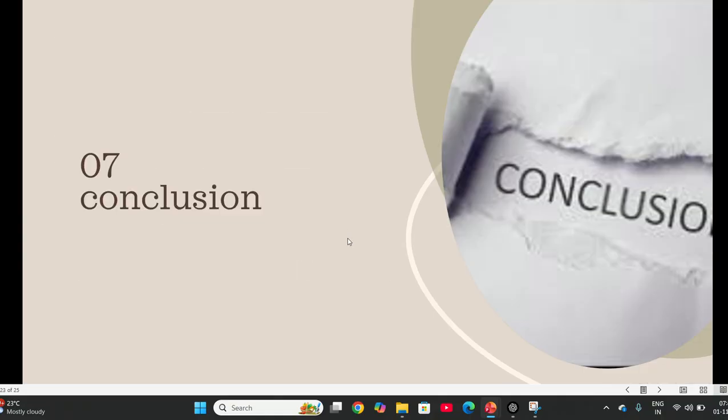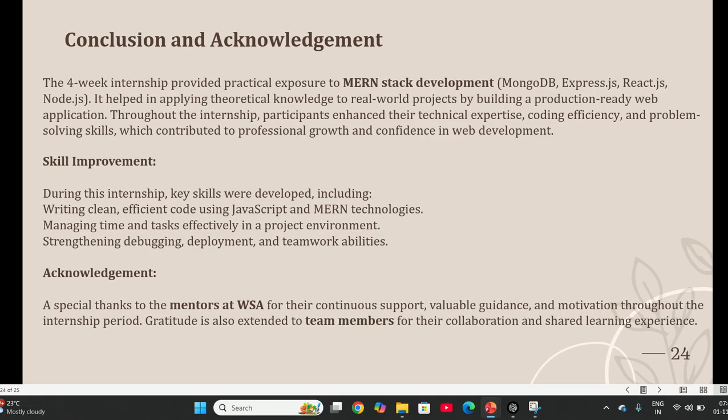Then, the conclusion about this internship and the Homely Hub project. The 4-week internship provided practical exposure to MERN stack development, consisting of MongoDB, ExpressJS, React.js, and Node.js. It helped in applying theoretical knowledge to a real-world project by building a production-ready web application. Throughout the internship, participants enhanced their technical expertise, coding efficiency, and problem-solving skills, which contribute to professional growth and confidence in web development.